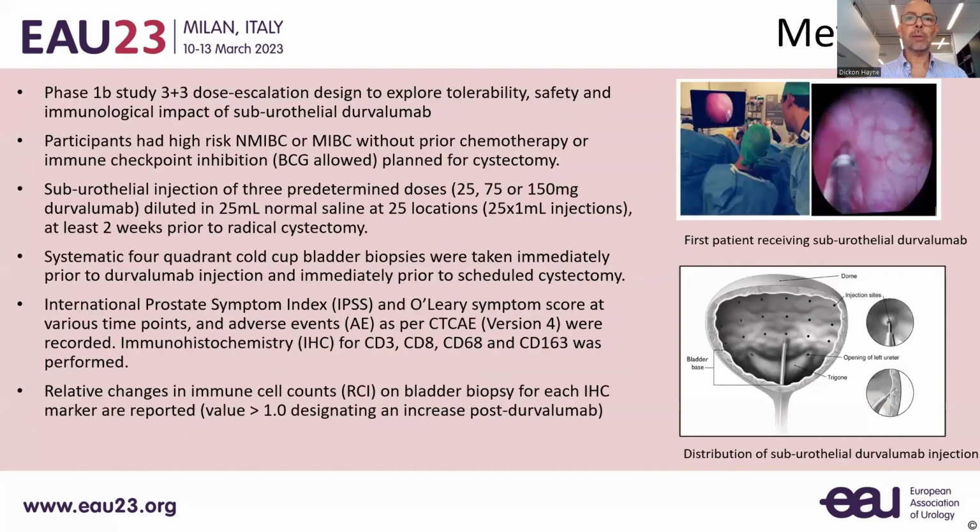ANZUP developed this concept through the bladder concept development workshop process. It's a phase 1b dose escalation study in patients with muscle and non-muscle invasive bladder cancer scheduled for cystectomy. A suburothelial injection at 3 predetermined doses is infiltrated into the bladder with 25 1 ml injections. This is performed at least 2 weeks prior to the scheduled radical cystectomy. Biopsies are taken immediately before the durvalumab injection, and then immediately prior to the cystectomy.